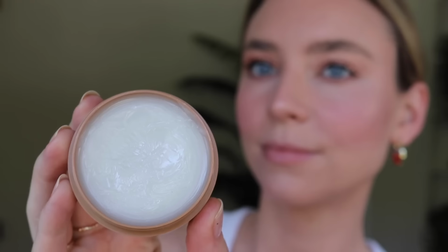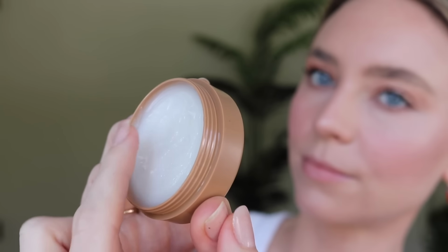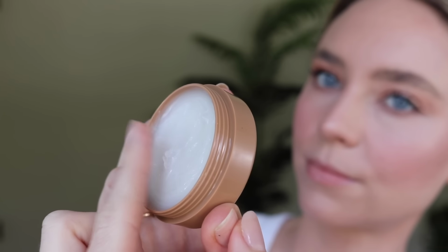My number 3 pick for favorite lip balm in a pot or a jar is the K-Skin Lip Mask. This is $22 and I got it at Sephora. This was a recommendation from you guys. And it's $22 for 0.7 ounces or 20 grams. This has hibiscus extract, aloe stem cell, sea moss, synthetic beeswax, shea butter, malic acid, castor oil, sunflower seed oil, and panthenol. So some really great ingredients in this one as well.